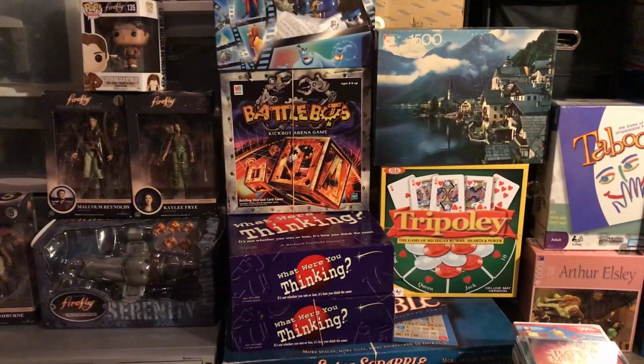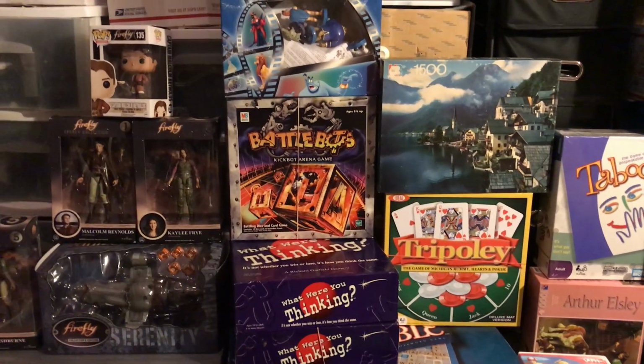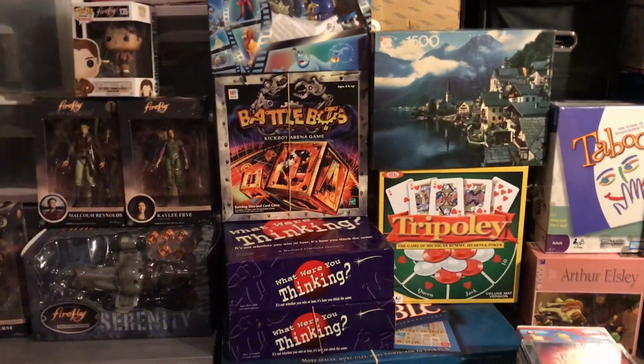We got BattleBots Kickbot Arena. eBay doesn't look like this game's selling at all, but I used to sell copies of this on Amazon for like 80 bucks pretty regularly. I don't think anyone else is selling it right now, so I'm hoping 80 bucks.